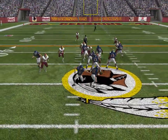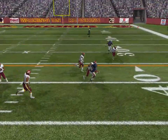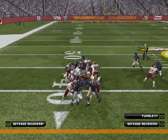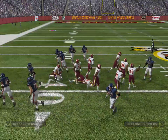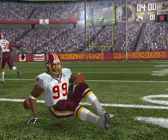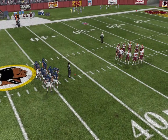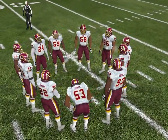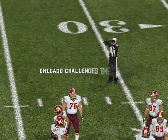A little misdirection. He loses it. The Redskins are there to pick up the ball. The ball bounces their way, and they can now hand it back to their offense here in the fourth quarter. Ball on their own 41.